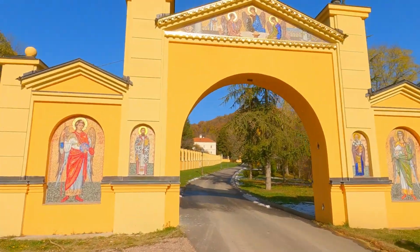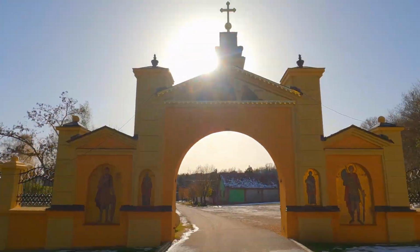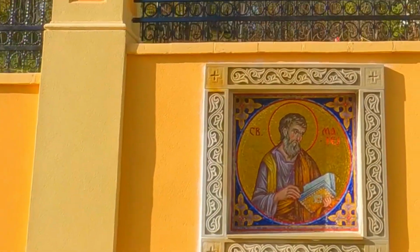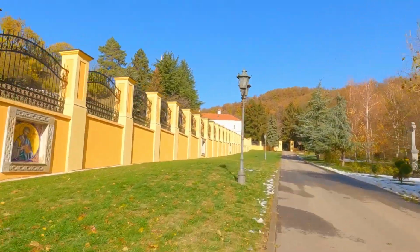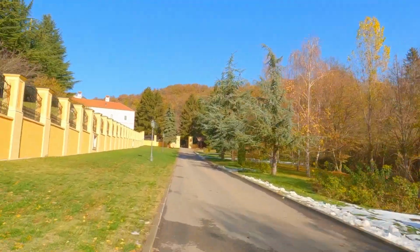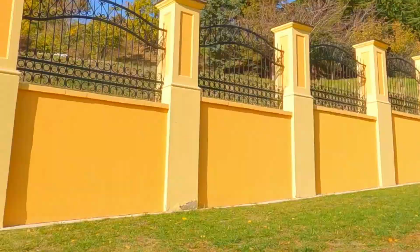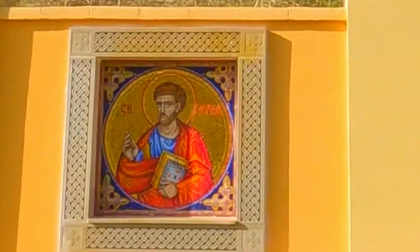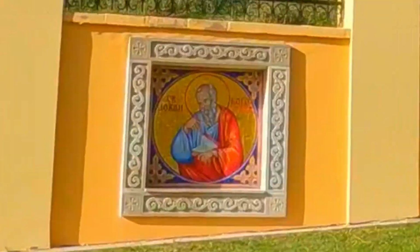One of the things I love about this monastery is as you come in, there are these portraits on the left of the 4 gospel writers and Jesus. Here the first one is Matthew. And right here is Mark. And then the portrait of Jesus right in the middle. And Luke. And here's John.